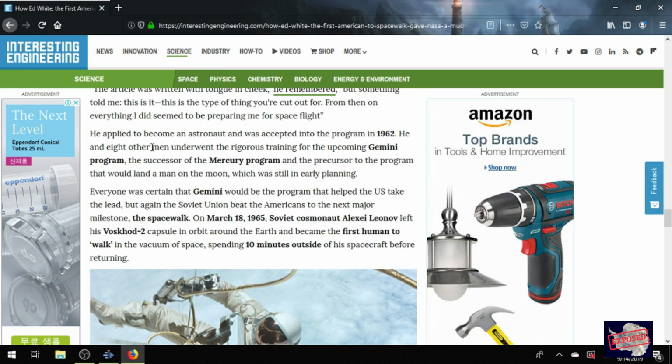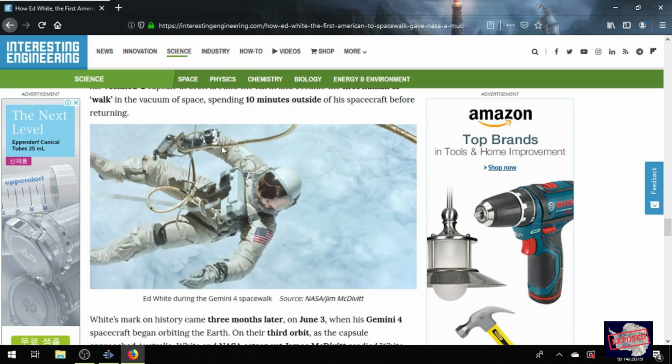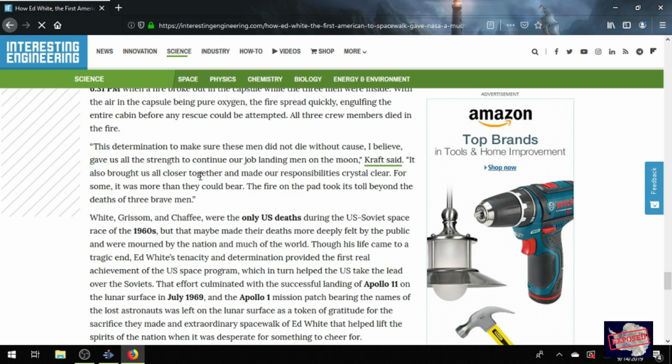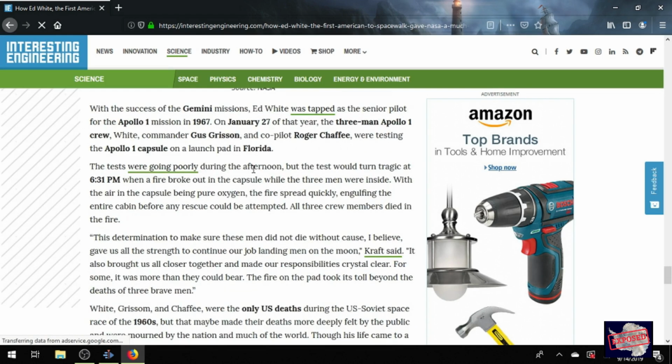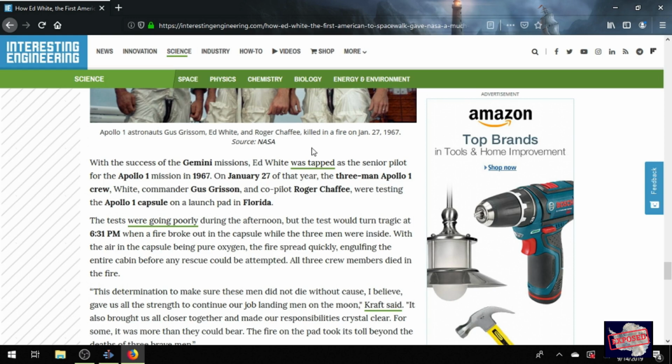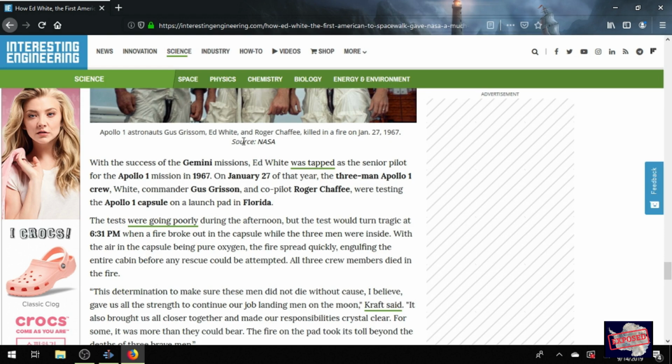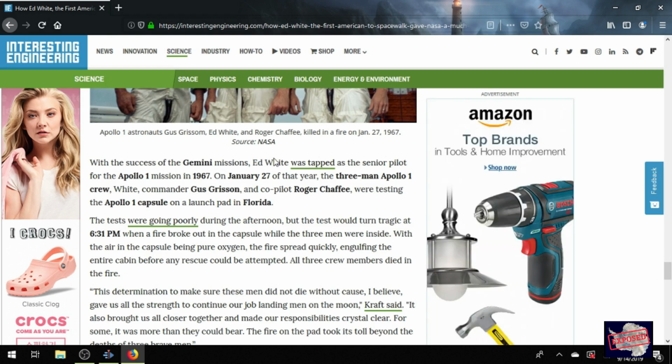He and the other 8 men underwent the rigorous training of the upcoming Gemini program. So, spacewalk. Oh my god, this is supposedly a spacewalk. Oh my god. So, this is a long article. So then something happened to Ed White. He was killed in a fire on January 27th, 1967. Oh my god.